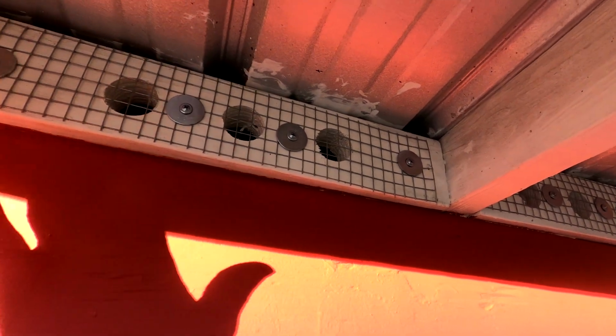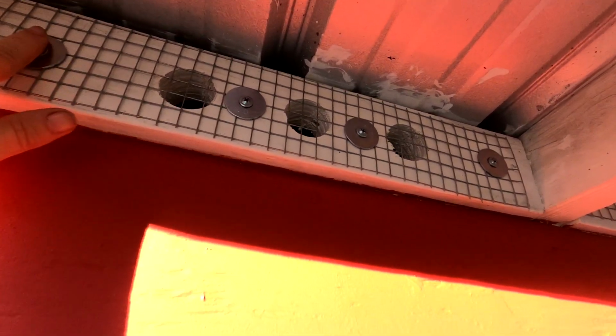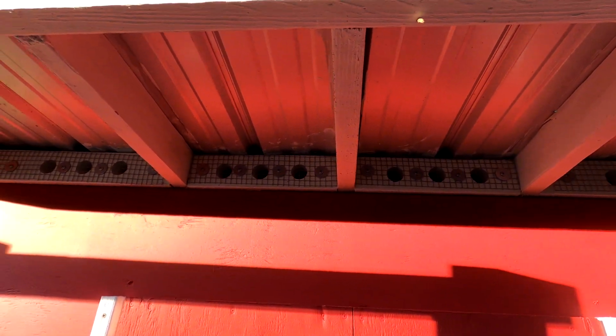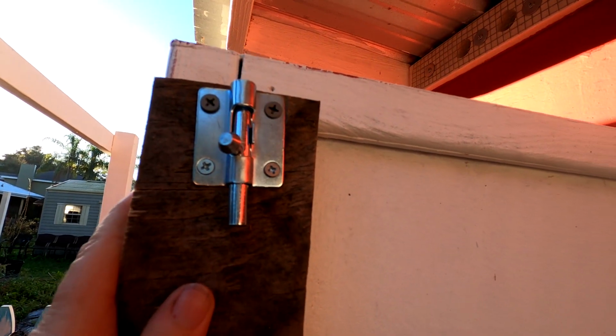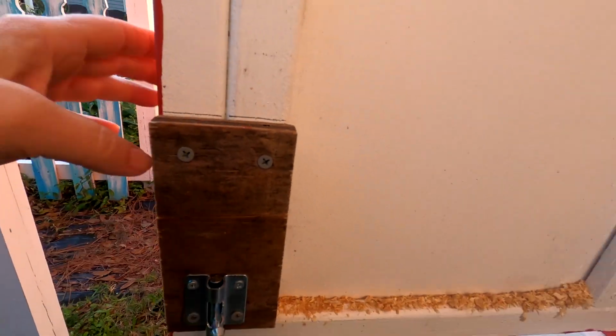I mean, for the job it's doing, it also serves as function and beauty. And eventually I may paint this just to protect all the hardware, but I actually don't mind it. I think it looks good, you know. It has to be functional, and it was near impossible to get to because these beams go all the way through to the back of the coop, and so to get your hands in there was a little bit tight. So we have these extra security clasps on the inside to hold the barn door in place. And I think I'll paint those too.